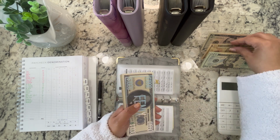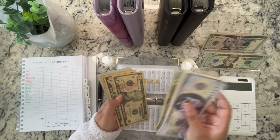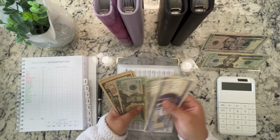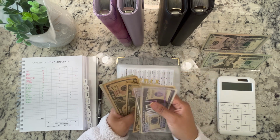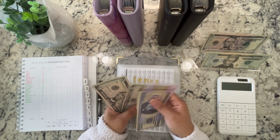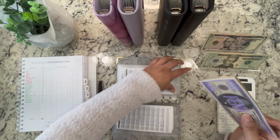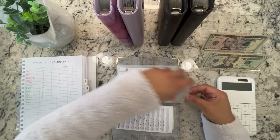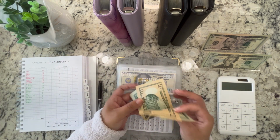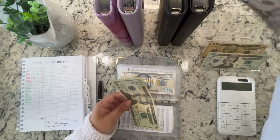So Phoenix is getting $10. And that's 1,520, 40, 60, 70, 80, 90, 610, 20, 30, 45. 1,645 for Phoenix. I think I was supposed to have 2 5s for my personal spending. So yeah.